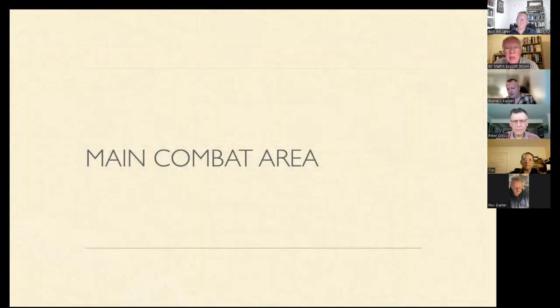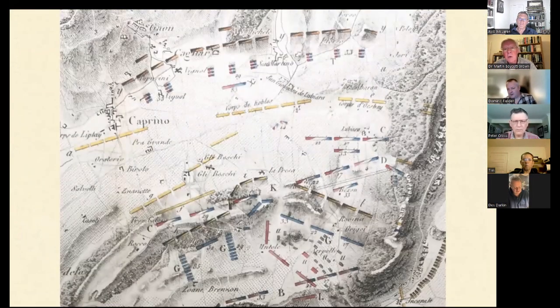Moving on to the main combat area. Well, I call this the main combat area because while this toing and froing was going on along that particular ridge, Joubert referred to the fighting that took place there as 9 hours of advances and retreats. A rather more conventional piece of fighting was going on in this particular area.